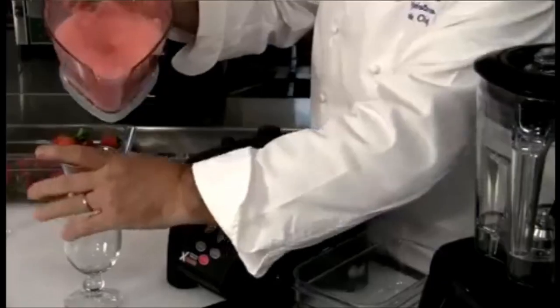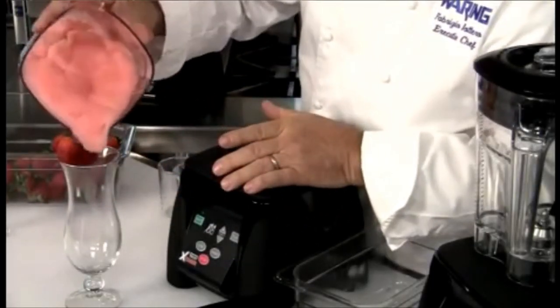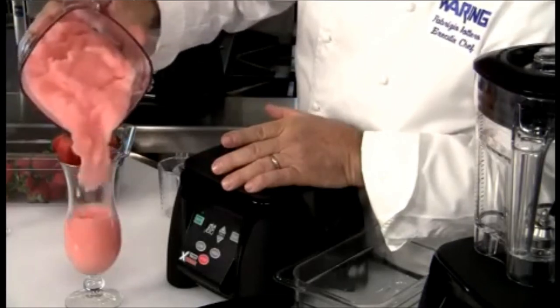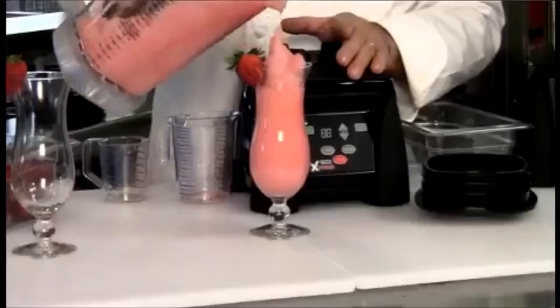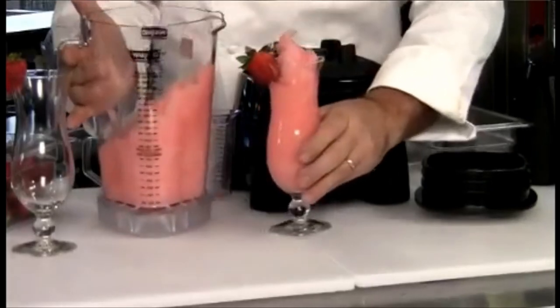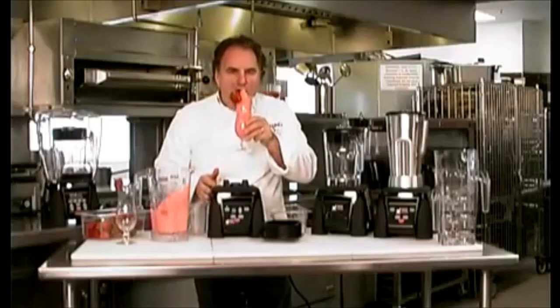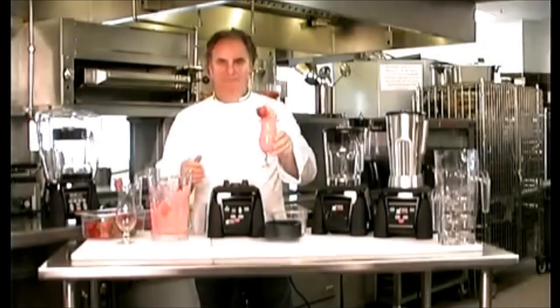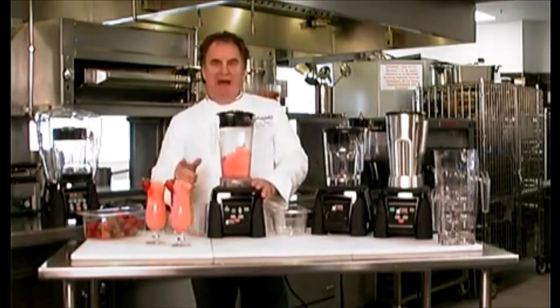Fantastic drink. Look at this. It's like a gelato. So thick and gorgeous and beautiful. Voila. Perfect, perfect. And that was some extreme power.